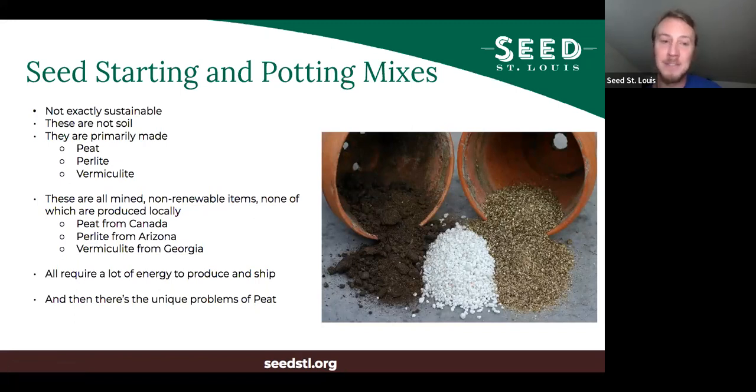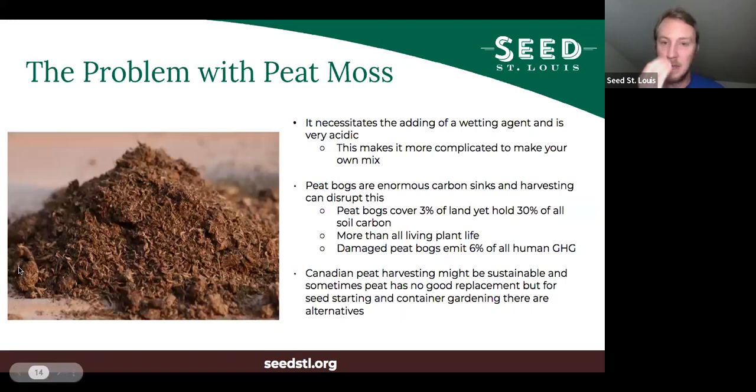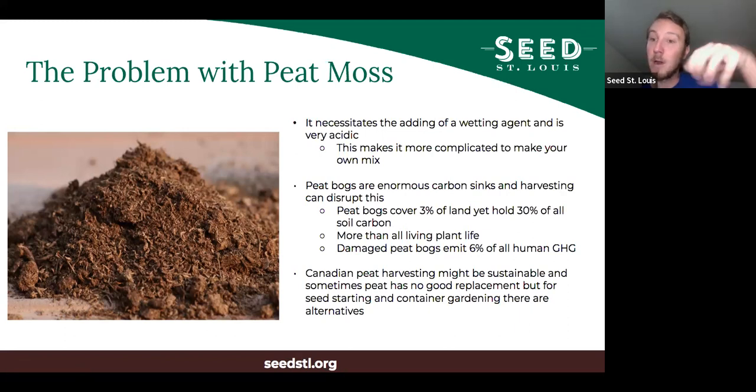And then peat also has some unique sustainability issues. So peat necessitates the addition of a wetting agent and is very acidic. So even though it's naturally in those bogs, like I showed you in that picture, once you dry it, it doesn't want to get wet again, which is why if you've ever had a potted plant that gets really dry, and then you put water on and the water just sits on top, that's because it's made of peat. And once peat is dry, it doesn't want to get wet again. So they add these special chemicals to it to try and help it absorb water, but eventually those compounds break down and you end up with the same problem.